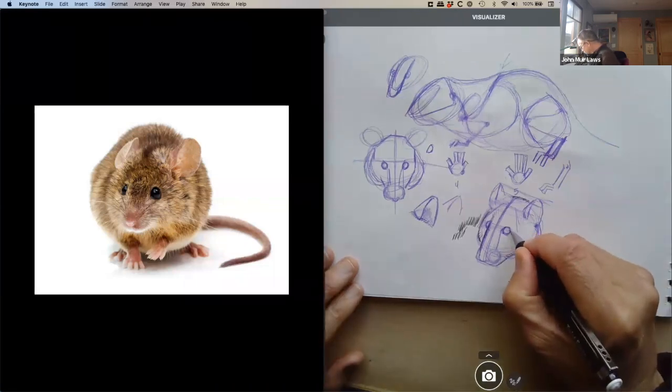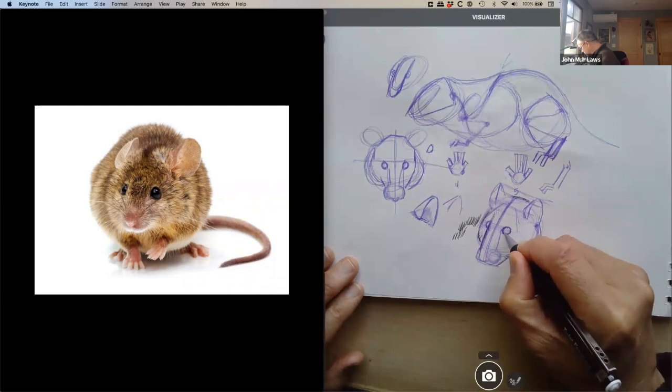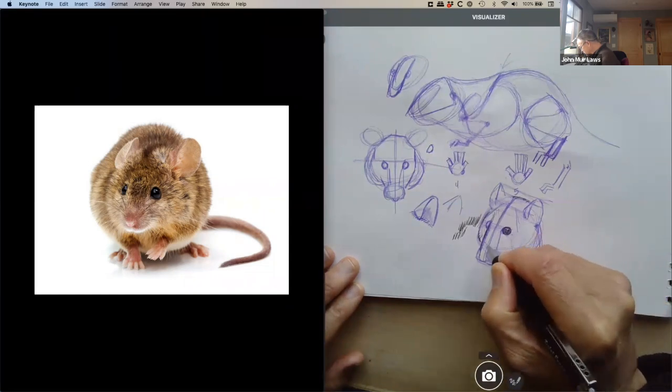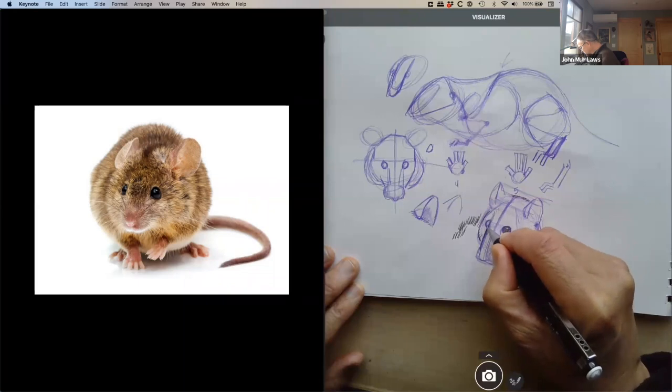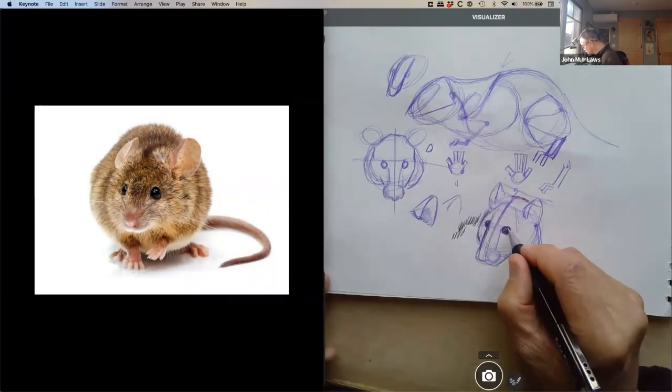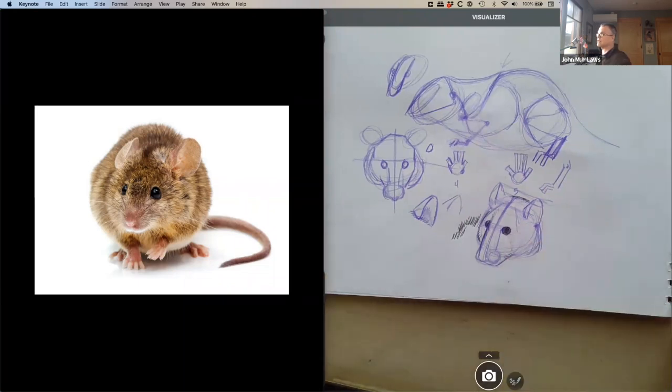On the eye, I'm going to leave a little bit of a highlight, make the rest really dark, and the eye feels wet. Wet eyes really make something feel alive. So if I've got wet eyes, then it's sort of sparkling back at you. The minute I darken the whole eye, it starts to feel a lot more dead, like it's not shiny. So I want to keep those in there.